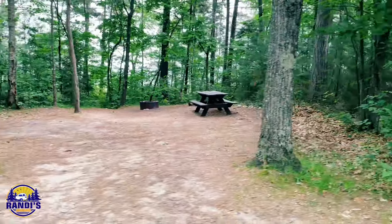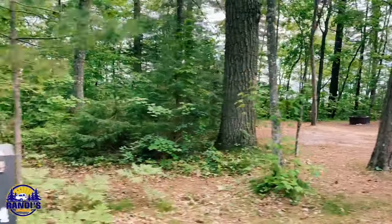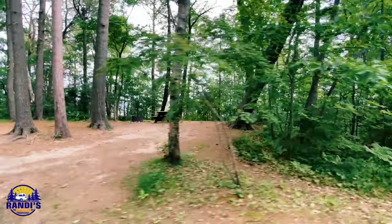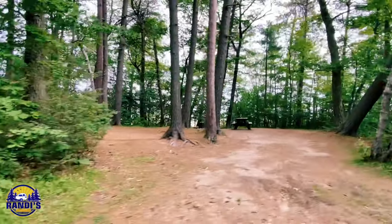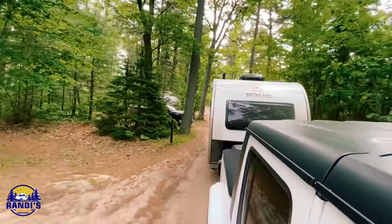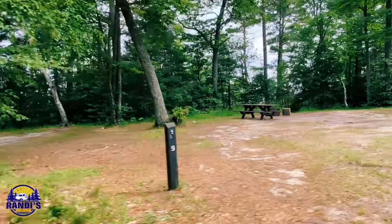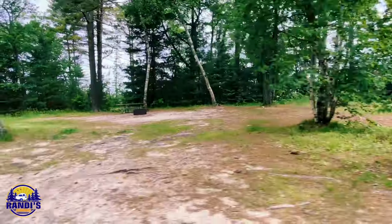The campsites at this campground are fairly large, and some of them are more private than others. And when you have a path from your campsite that leads you to Lake Superior, it's a pretty special campsite. There are no hookups at this campground, and all campsites are available on a first-come, first-served basis.